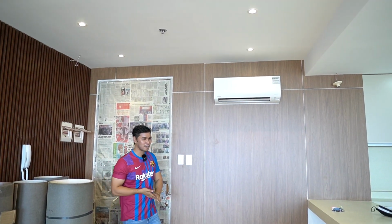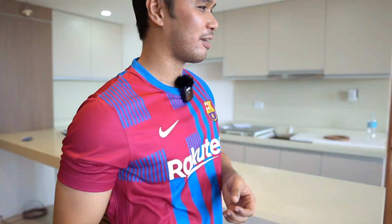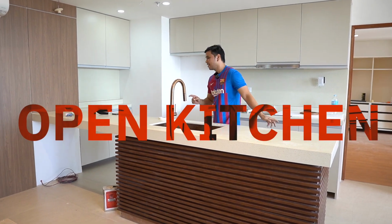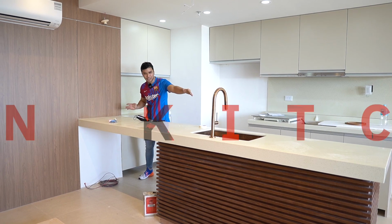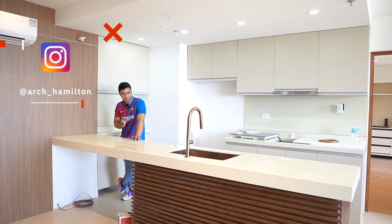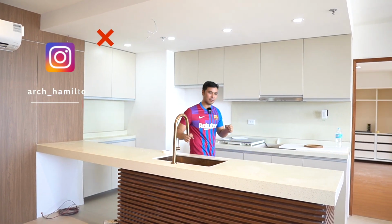Tapos, isa pa, yung kitchen area natin, tingnan natin kitchen area natin. Sobrang laki ng kitchen area natin and open kitchen siya. Gumawa ako ng kitchen na ang haba is parang 3 meters mahigit. Yan. So 3 meters yung haba ng kitchen natin. Open kitchen yan guys. So this kitchen, ang pinlano kasi dito 3 metro ang haba. I want a longer kitchen kung saan maluwag kang makakagalaw.